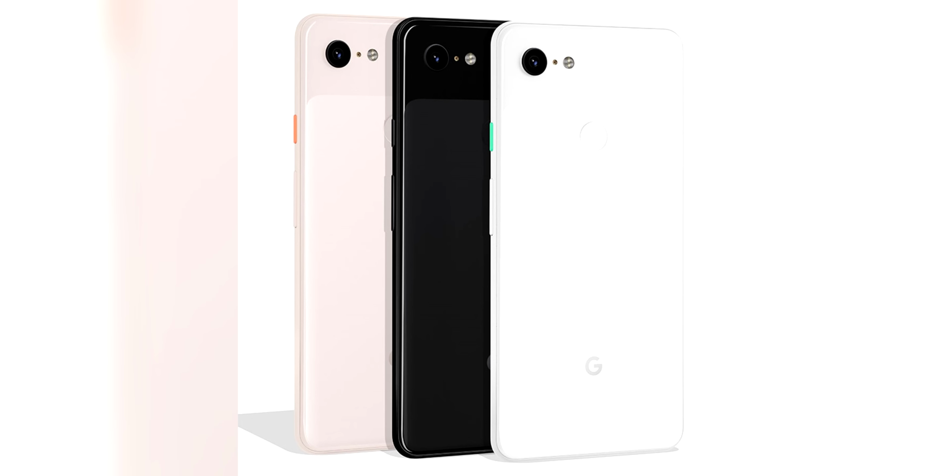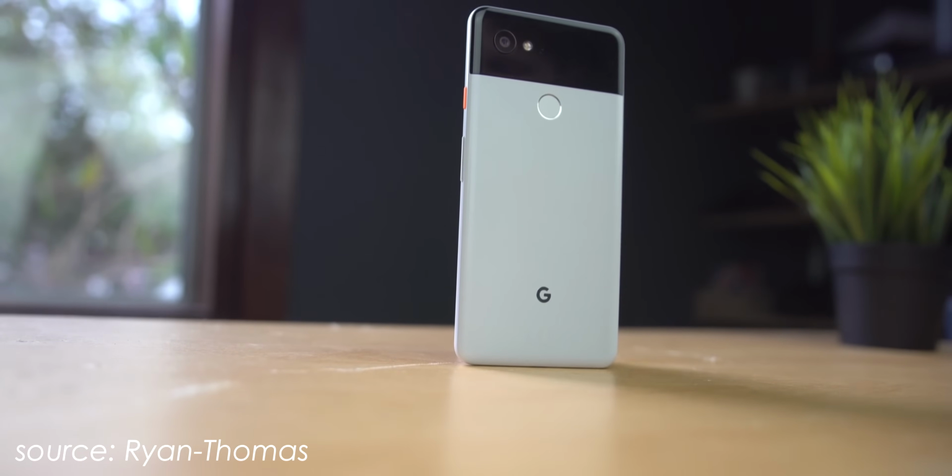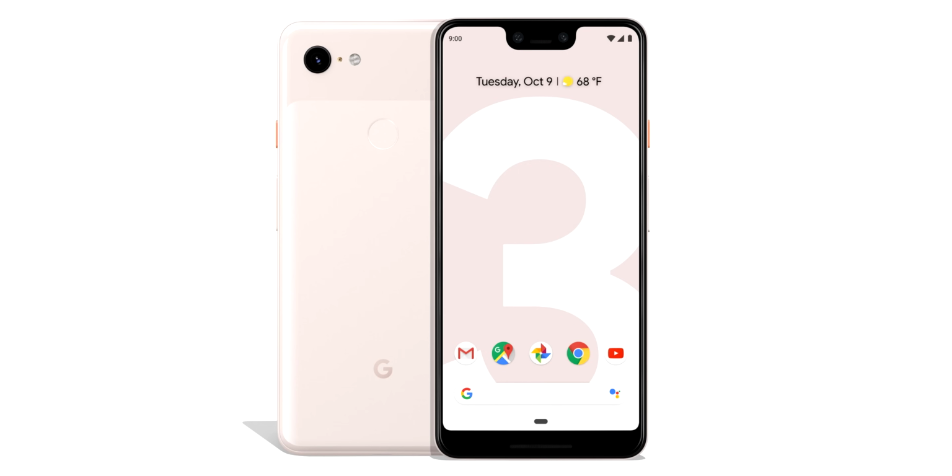In colors, we have a few options. Clearly white, just black, and not pink. While I don't mind these colors and do quite like the black, I wish they had brought back the black and white option with the Pixel 2 XL, as that is one of my favorite smartphone designs of all time. The not pink is pretty unique, and if that's your thing, it'll definitely stand out from the crowd. If, you know, there were crowds right now.